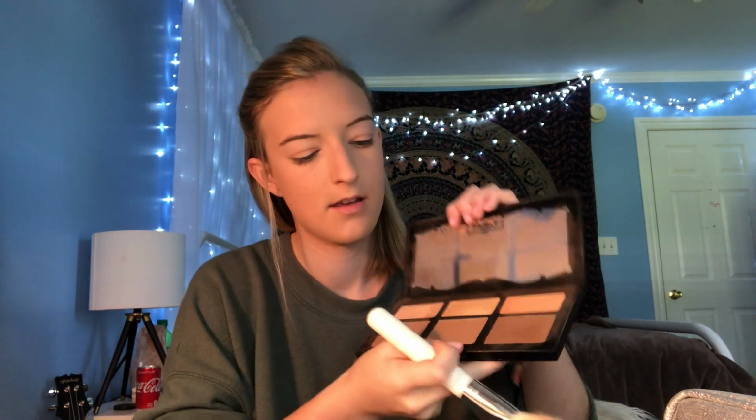Okay, so after I have applied my setting powder, next I am going to take my Kat Von D Shade and Light Contour palette and contour. So I have the Shade and Light palette, and I'm going to take my Morphe Jaclyn Hill JH02 brush, and I use one side of it for bronzing and one side of it for blush. So I'm going to take the side I use for bronzing, and I'm going to dip in this middle shade right here. And I'm going to contour.